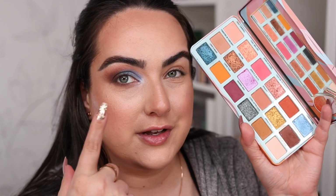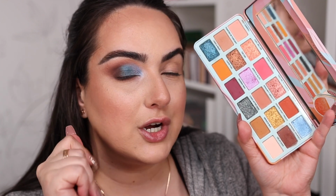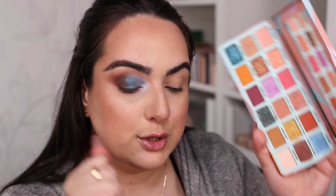And this right here is the finished first look with the Italian Spritz palette. Dark and sultry and sexy and blue. I definitely want to use all of the colors that intrigue me most from this palette, so that's definitely what I did here. And before I finish it up, let's go ahead and move on to the second look, and then we'll do mascara and whatnot.